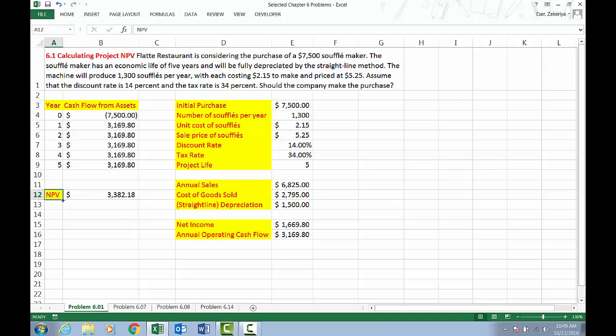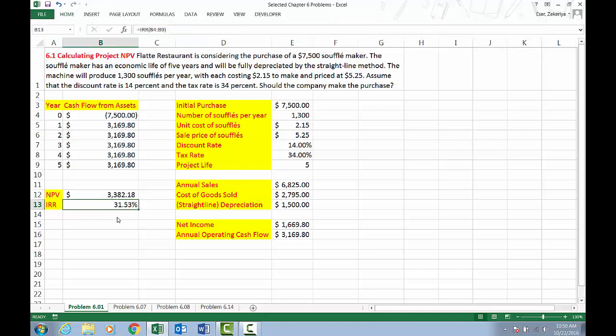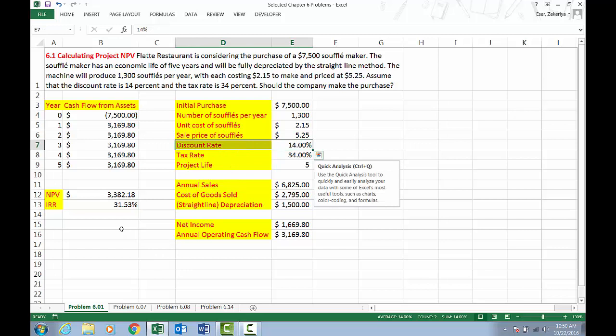For the purposes of seeing what our rate of return is, let's calculate the IRR from this project as well. It's 31.53%, obviously, which is way, way above our discount rate. Hence, using IRR as well, we reach the same decision.